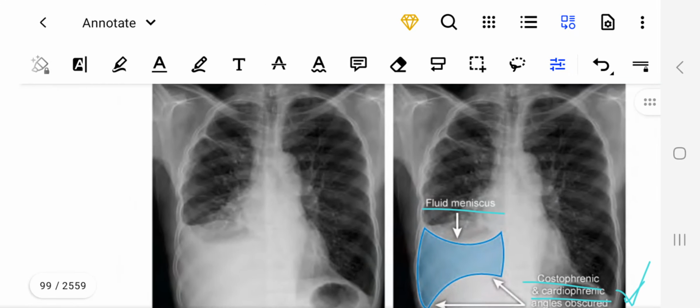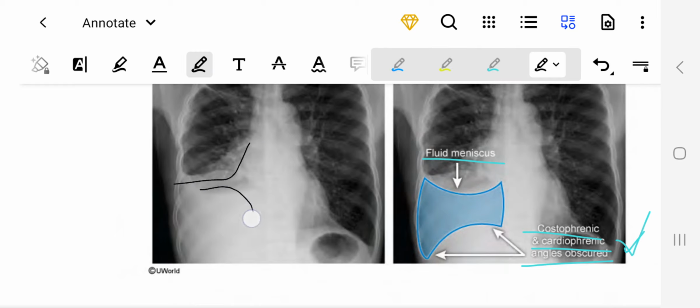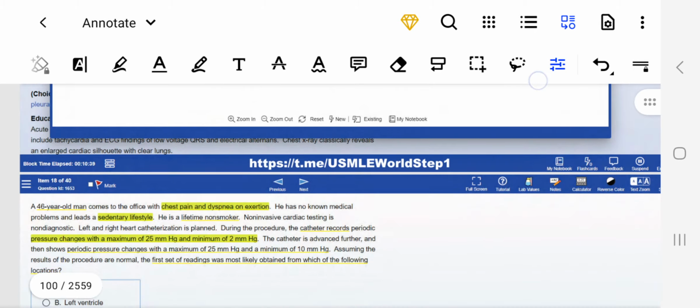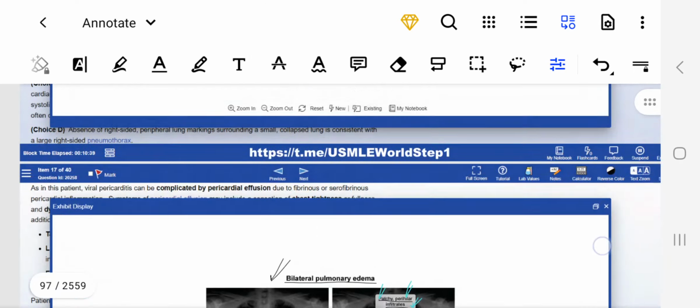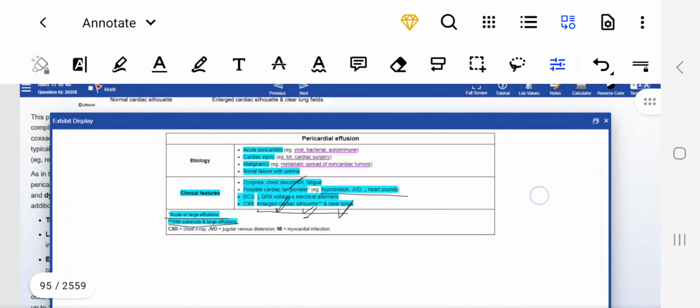And over here is pleural effusion on the right side, right? So that's why it is showing white. Okay, that is because of the fluid meniscus. So as I talked about this, the costophrenic and cardiophrenic angles are obscured. Okay. Okay, let us see the explanation of what the authors are saying.